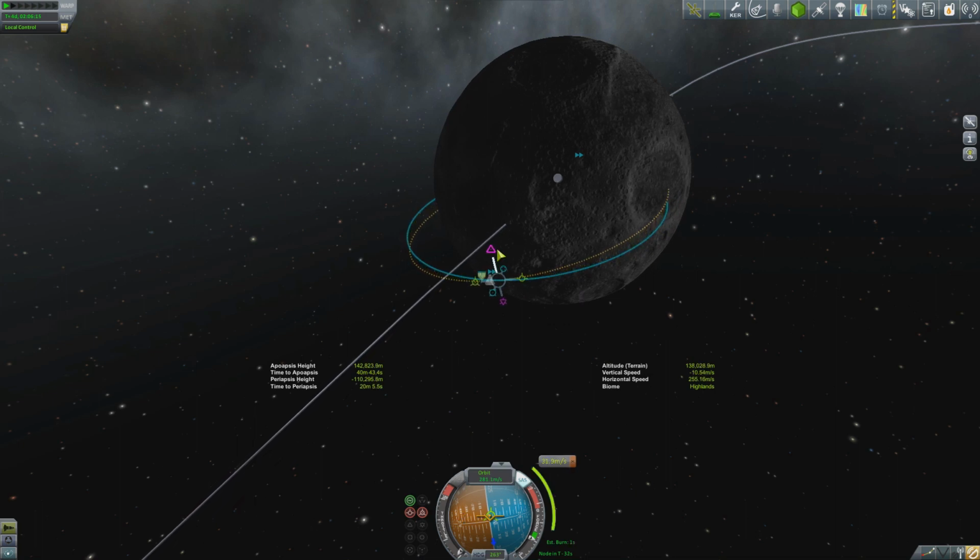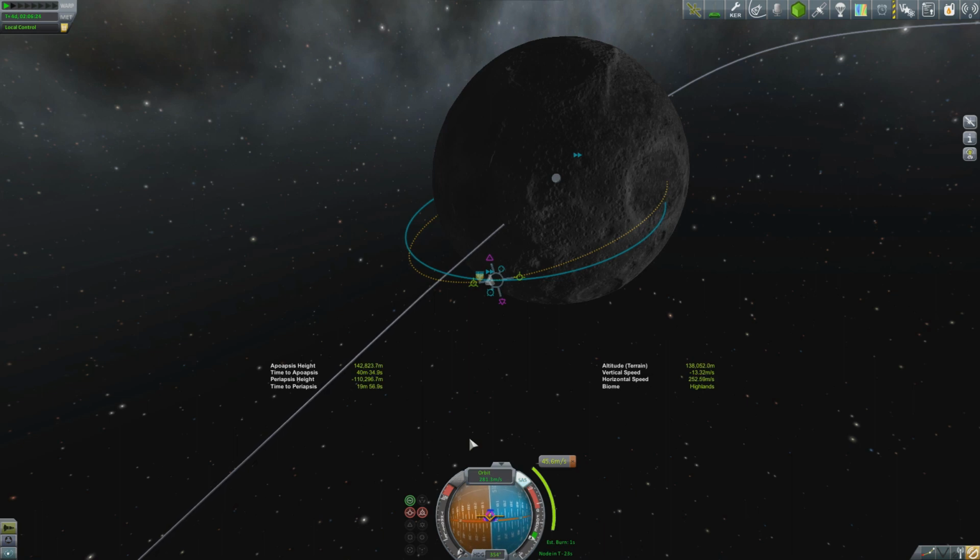The landing zone I selected was a much smoother place to land. It was very flat, there was nothing around, but it was on the Minmus Flats, and I've already pulled the science out of that biome. If I'm going to go somewhere, I might as well land somewhere where I haven't been.